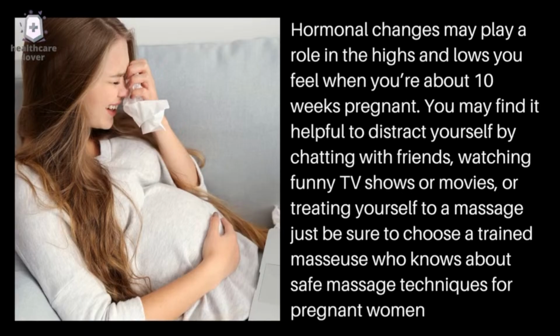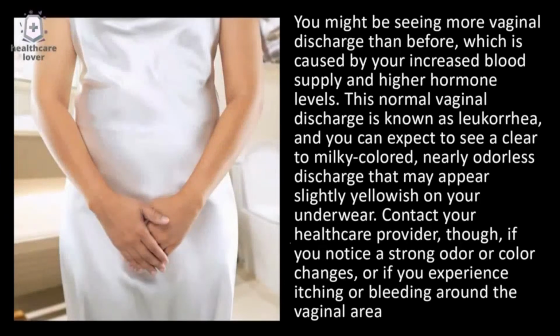You may find it helpful to distract yourself by chatting with friends, watching funny TV shows or movies, or treating yourself to a massage. Just be sure to choose a trained masseuse who knows about safe massage techniques for pregnant women.